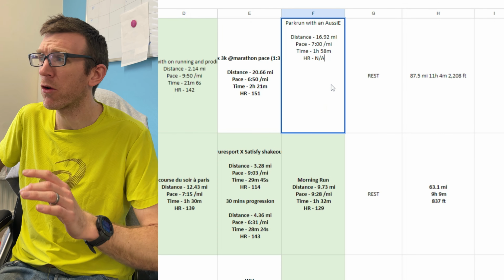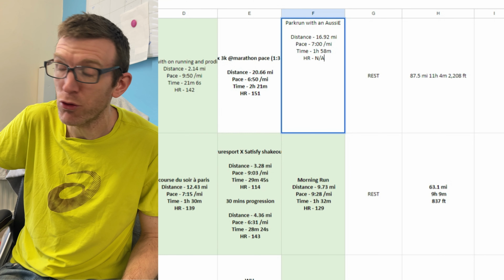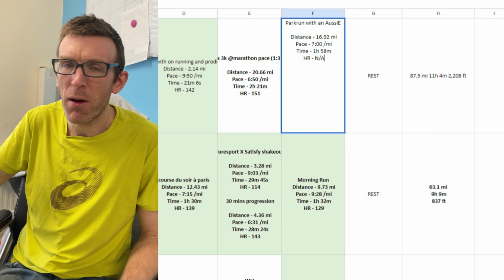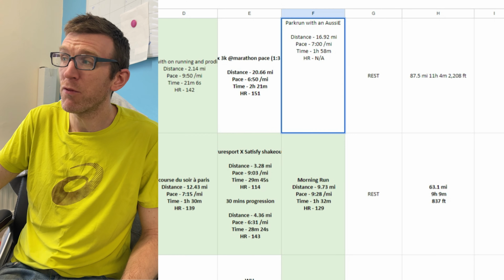And then he does a park run. He notes it down as a park run with an Aussie. The Strava description, there's more in there to it. He obviously warms up to park run, does a hard park run, and then cools down back home. And he covers nearly 17 miles.